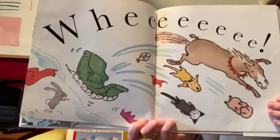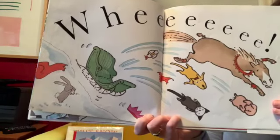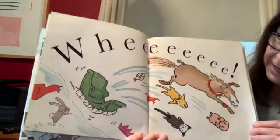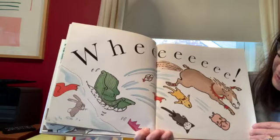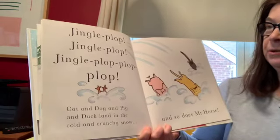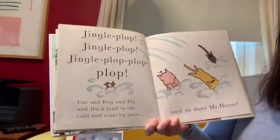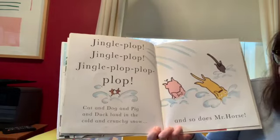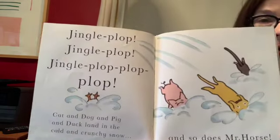Whee! Oh no. It's just like the song of Jingle Bells. They got thrown out of the sleigh. The sleigh got upset. It got knocked over. Jingle, plop, jingle, plop, jingle, plop, plop, plop. Cat and Dog and Pig and Duck land in the cold and crunchy snow, and so does Mr. Horse.